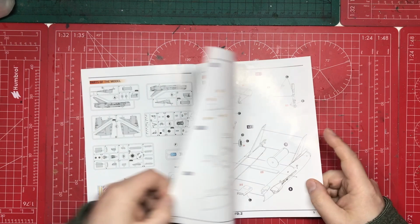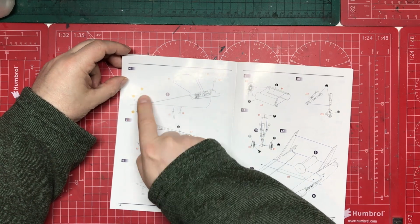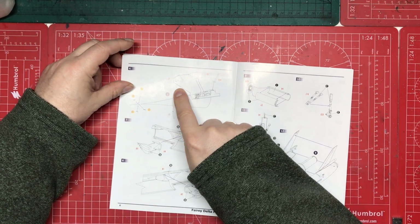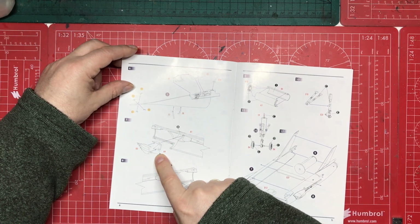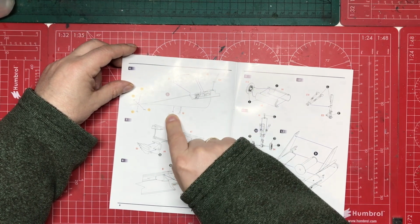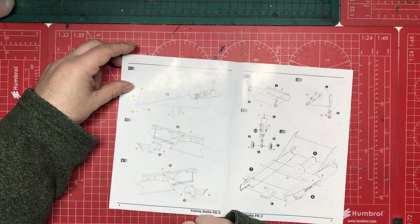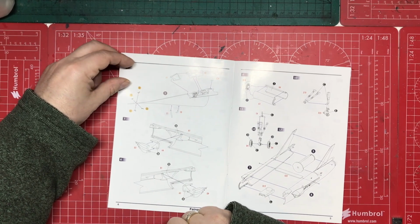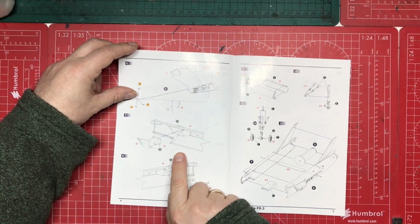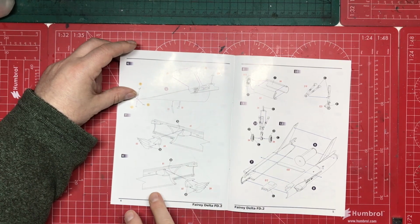Okay, so carrying on with the nose, we've got photo etch being put into here, and that looks like the canopy going on there, and some form of antenna and more stuff underneath. So that's a lot of delicate stuff you're putting on before you've attached it to the main fuselage. Right, then we've got A1. I'm not sure what that is, but that suggests to me that you're looking at a section of the fuselage, possibly.